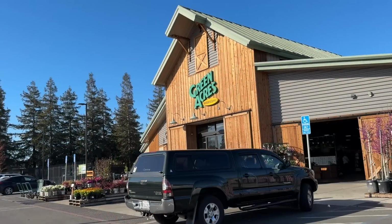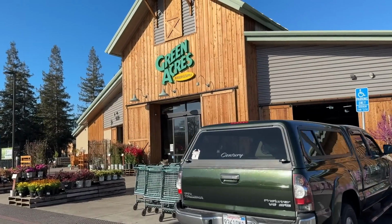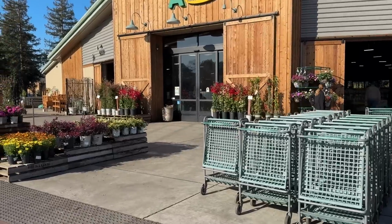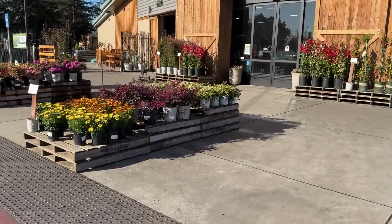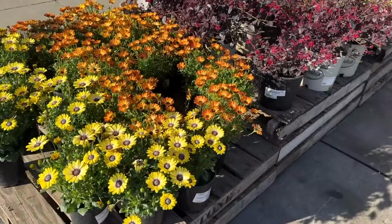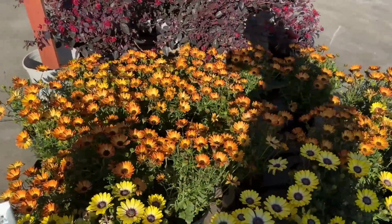All right, we're here, and I already see some really, really beautiful things. So Green Acres has like 7 locations, and I always find myself going to this one. This is the Elk Grove one. I like it a lot. So this is what I'm talking about, the displays. They will put all the beautiful things that are blooming right now, right in front, like this osteospermum.